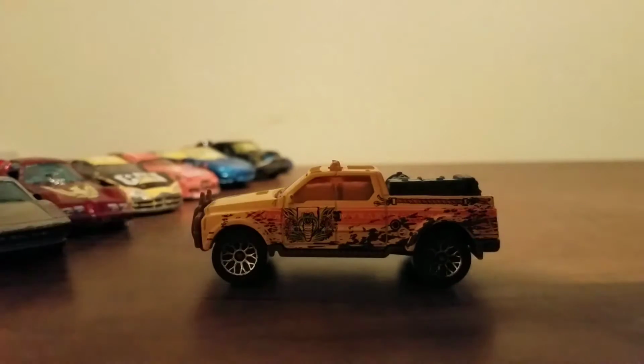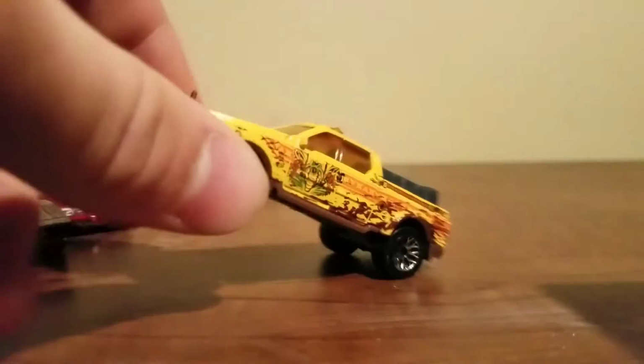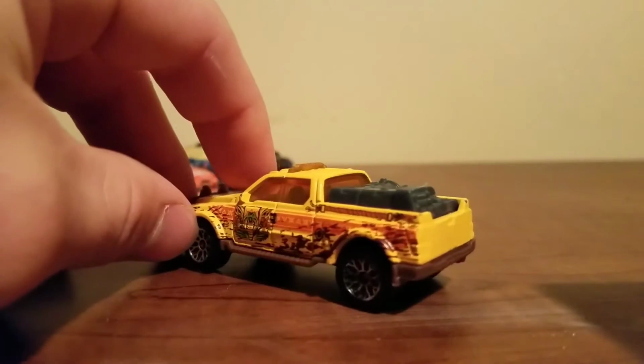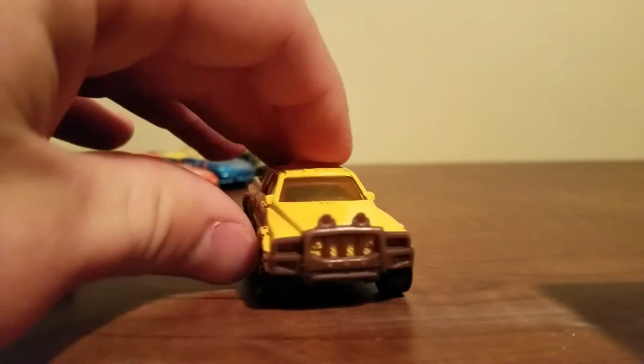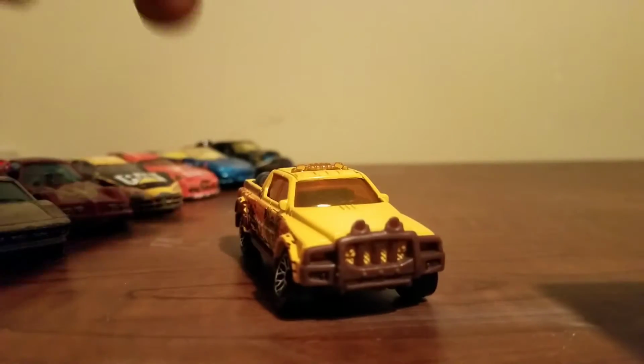Alright, next up, let's go with this. This is a Matchbox Emergency Rescue 4x4 from 2002. It's a truck. I really like the way this one looks. It's got rescue stuff in the back. Some of the wheels, you might be able to see, are real messed up. They've been sitting for a long time.